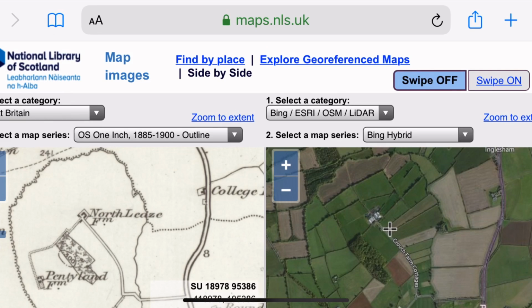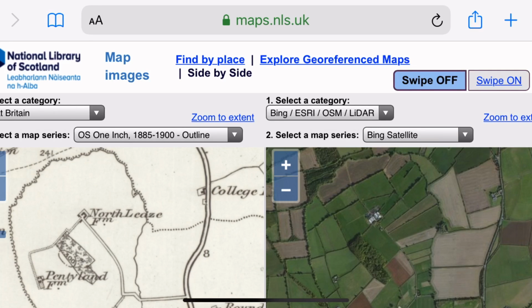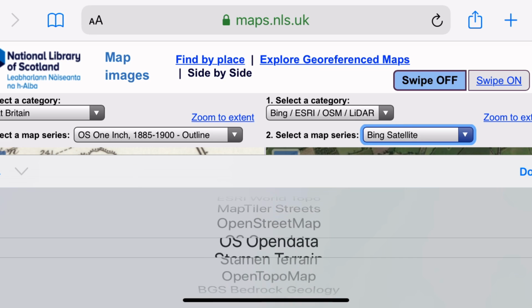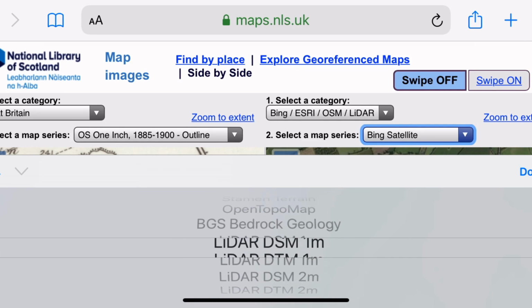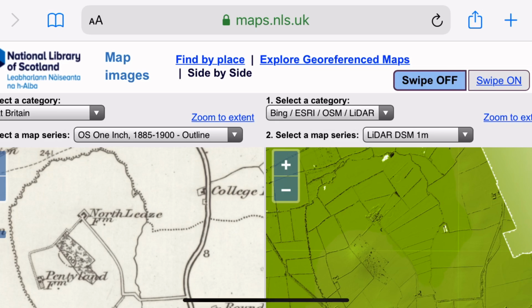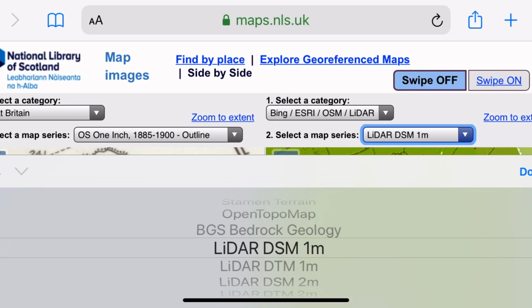Right, this is the metal detectorist bread and butter. This is what every metal detectorist uses, well, at least most of them do. It's called side-by-side maps. Just type side-by-side maps into the Google bar and it'll come up. The thing I just selected goes through the satellite images on the right-hand screen. If you keep going, you can change through all of these settings and it gives you a different image on your right-hand side. But look at that, LiDAR. They finally got LiDAR on there as well. So you maybe don't even need to go into LiDAR Finder. It's there in side-by-side maps.